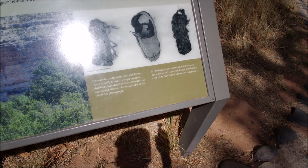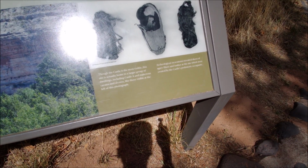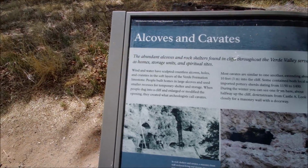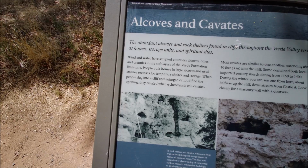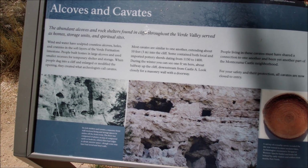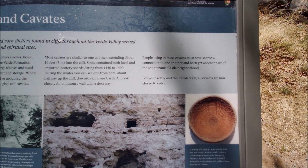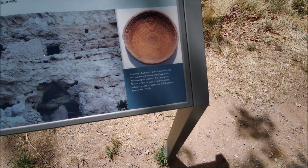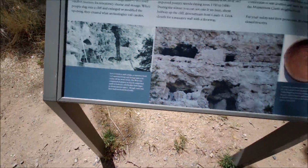In the larger castle area, numerous cavates and alcoves. And I don't want to put suntan lotion on. Okay, so a bunch of those little holes and alcoves are storage and stuff. Yeah, reused. It was probably reused.